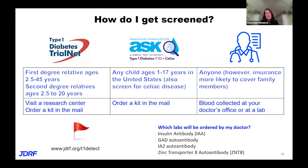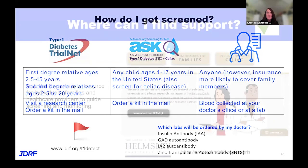And anyone can get screened, although insurance is much more likely to cover family members in the clinical setting. Blood will be collected by your care provider at your doctor's office. These are the autoantibodies that the doctor needs to order per the clinical guidance. If you're interested in clinical screening, get with our team. We'd like to support you and get your feedback on how it went, but we are meeting with a lot of success based on experiences in our own community.